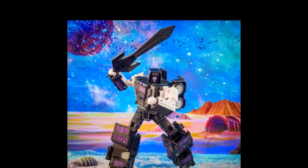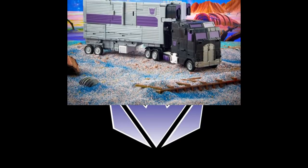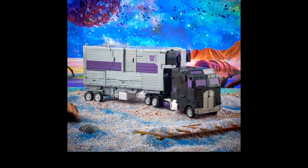So we saw the $89 Commander class version of Motormaster from Hasbro, and it looks okay. Looks pretty good. More or less exactly what we expected. I did not expect the knees to be so big. So it's kind of carrying around these ginormous knees at the end of the day, but it still looks okay. I don't think very many people will even keep it in this mode.